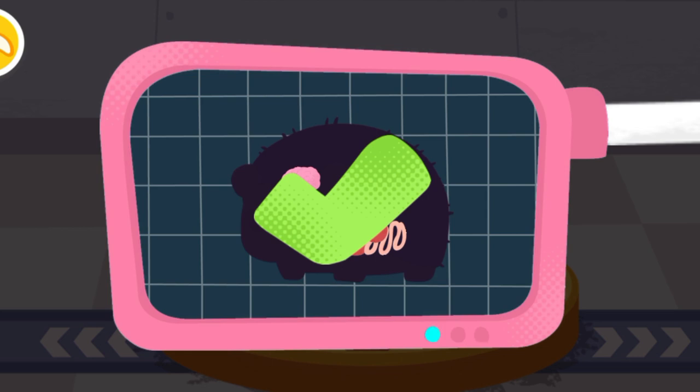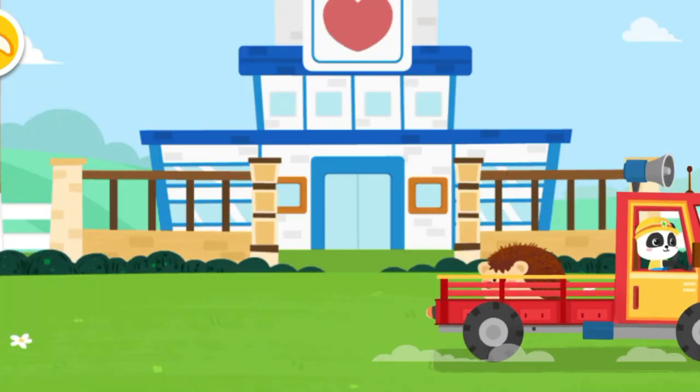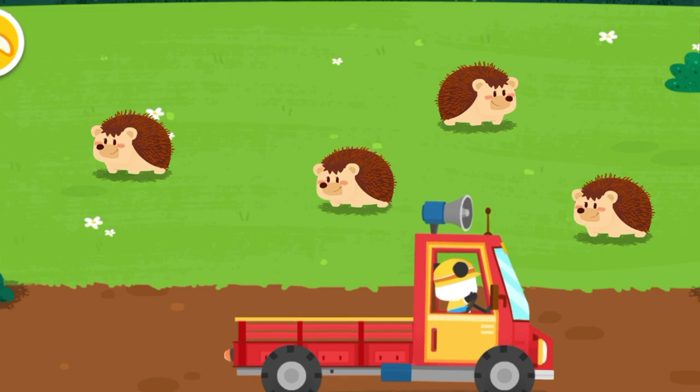You've helped an animal again. Let's take it home. The hedgehog lives in the forest. Goodbye, hedgehog.